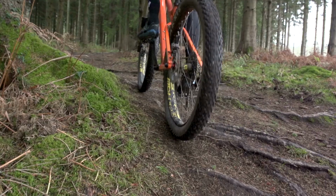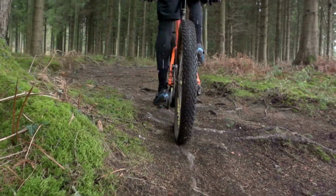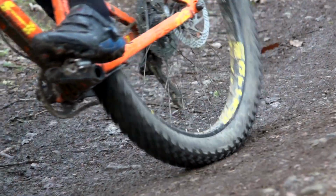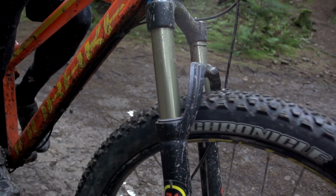What the Mondraker also highlighted was the difference between all the tyres on test. While we found that the Schwalbe tyres punctured relatively easily but had quite a good aggressive tread, the Maxxis Chronicle tyre has a really good carcass, but certainly in wet conditions, the low profile, easy rolling tread really doesn't offer that much grip. That said, when we've tested these tyres in dry, rocky conditions, they're absolutely brilliant.